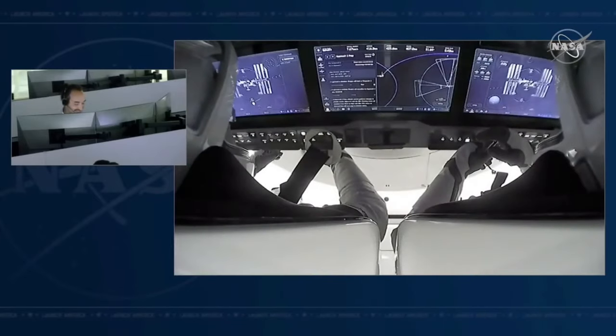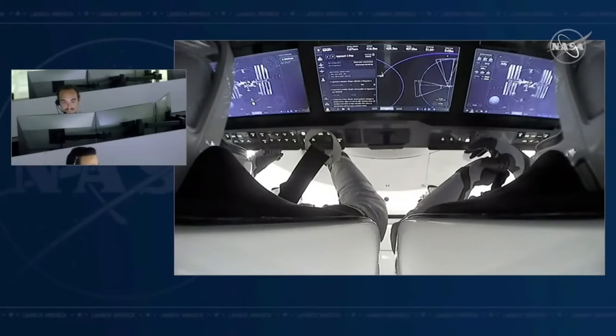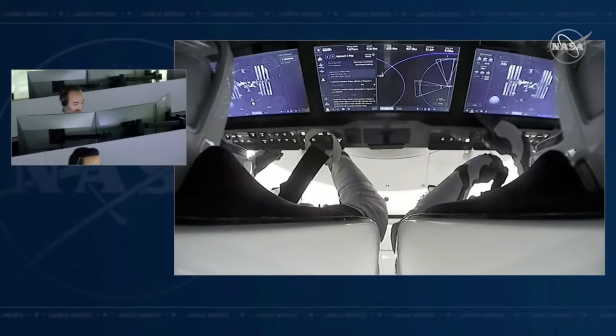We're getting a look at the core, Jake Vendel, who's just over our shoulder here in MCCX. And right on cue, here comes the sun. We're now entering into that orbital daytime.